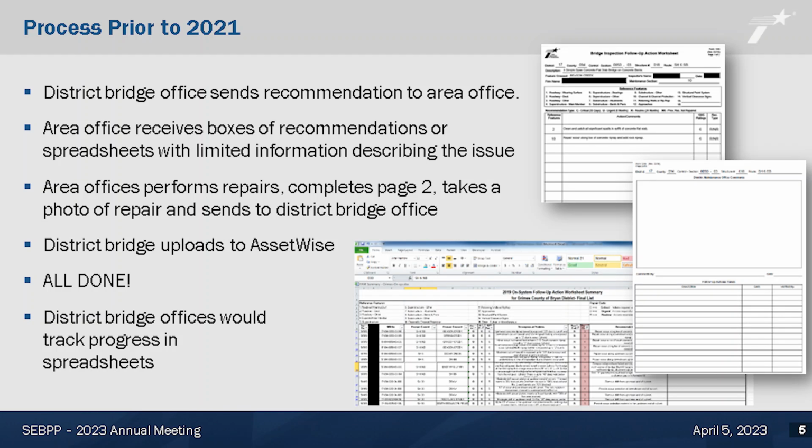So in the normal workflow, before 2021, the district bridge office would send the recommendation to the area office. The area office would receive maybe boxes of these recommendations or spreadsheets with very limited information. One example of a spreadsheet, you can't see it, but it's in the background on the lower right. It would be a listing of every one of these deficiencies and corresponding recommendations. The area office might perform the repairs, or they might put the boxes off in a corner until they're asked for by the district bridge office.